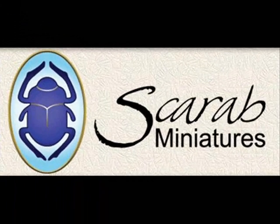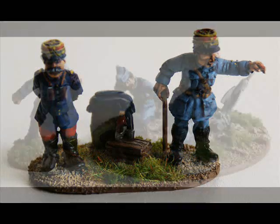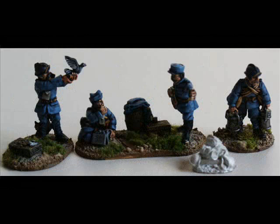Number 6 sees new releases from Scarab Miniatures. These are late World War I French. Latest packs, you have a command pack, very characterful officers. You've got a mortar pack, and actually probably my favourite pack of the lot, a communications pack. I think the guys with the pigeons are just fantastic looking models. They really caught my imagination. A nice addition to the French range from Scarab.